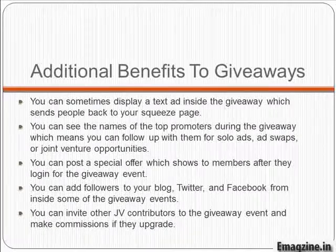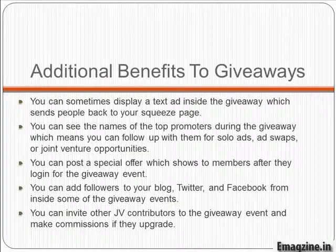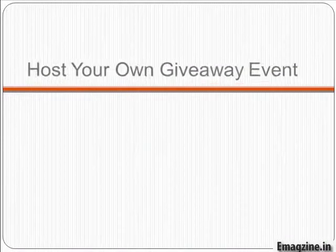So once you build up a list from your giveaways, when you start promoting and getting people, you could actually promote people to become contributors. And if they upgraded, then you would get a commission. Sometimes it's as high as 100% commission. So if it's a $17 upgrade, you might make a few instant payments while you're out there list building also. Those are just some additional benefits to giveaways that you could use.